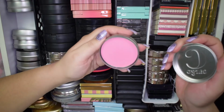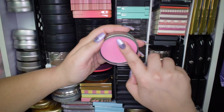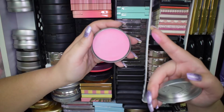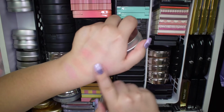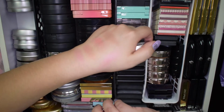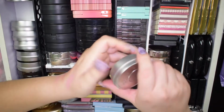Ibiza. This one does have a little bit more glitter in the pan, but it doesn't really show up like that on the skin. It's a bubblegum pink blush. I'm trying to do light swatches for you guys so you can see truly how it's going to show up on your skin. Then we have Los Cabos.